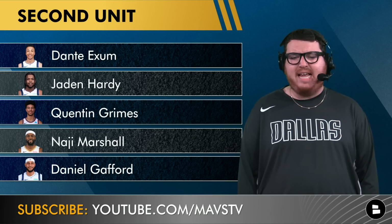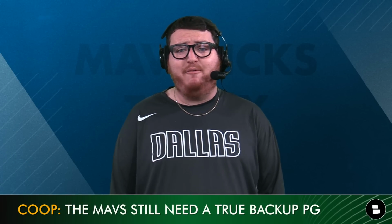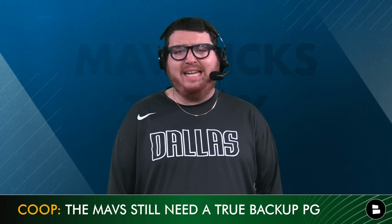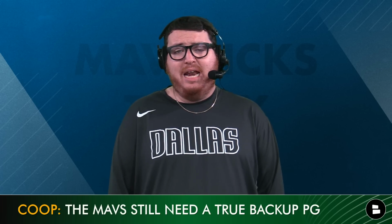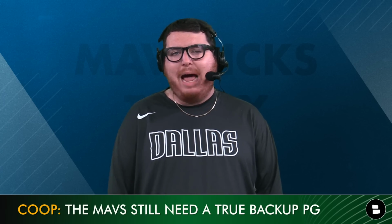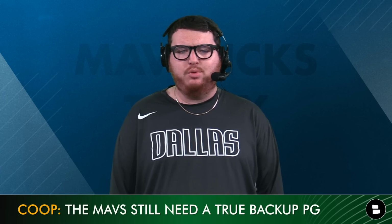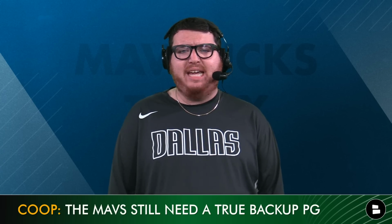But when you look at this second unit, what do you guys think the Mavs are missing? I really think they still need a true backup point guard, and that's why I advocate for the signing of either Dennis Smith Jr., Spencer Dinwiddie, or Patrick Beverley to come on this team, because I think they need a true number one who can bring the ball up the court, initiate the offense, and just get it in the right hands. And the Mavs don't really have that guy. I think Dante Exum does a little bit of that, but I would like a true point guard on this roster.